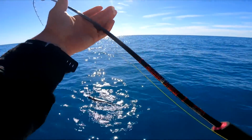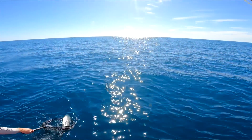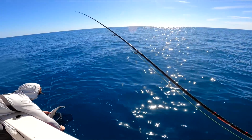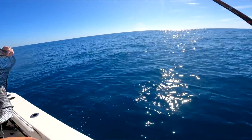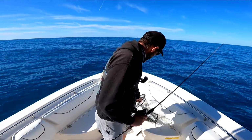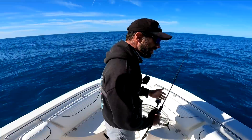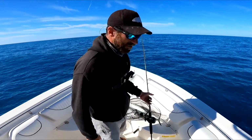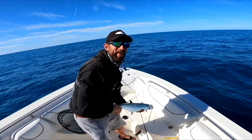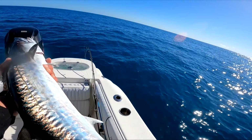That's cool. I had a feeling there was a couple of those guys around. Uh-oh. I think you got him. All right, let's thank Eric for the net job. But we got ourselves probably like a 28, 29 inch king mackerel just now. Hit on the retrieve too. That hook was barely in there, just popped right out. Yeah, it's king mackerel. Shadow of a doubt.